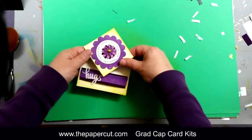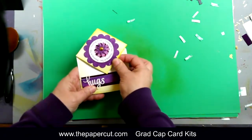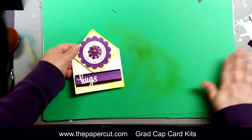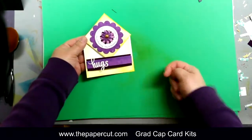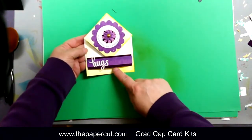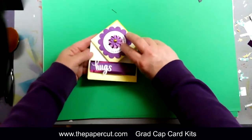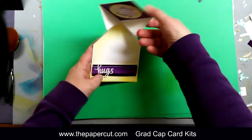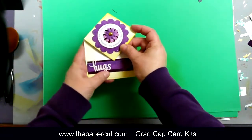So yeah, this one, which I'm going to add some gems to, I'm not going to do it on video, I'll do a little recap. So on our Grad Cap card, this is our think outside the box and use it for something else. So this is our thinking of you card, sending hugs. And yeah, smile, life's too short to be anything but happy. So that's our think outside the box card.